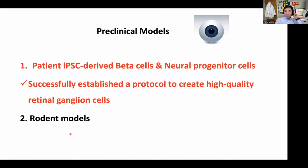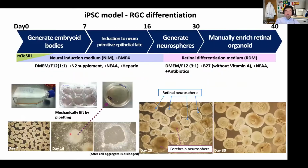So then how do we test these new medications or new gene editing technologies? We have two models: induced pluripotent stem cell derived beta cells, neurons, cortical neurons, inner hair cells, as well as retinal ganglion cells in our eyes. And we have established a very good protocol to create high quality retinal ganglion cells in the dish.